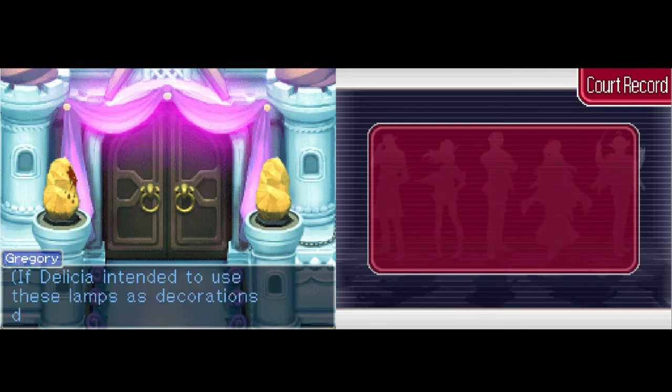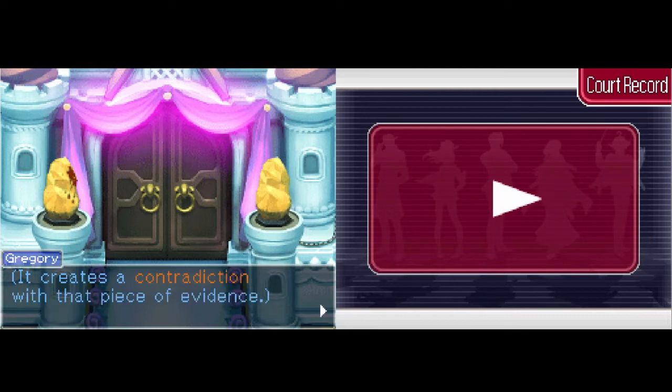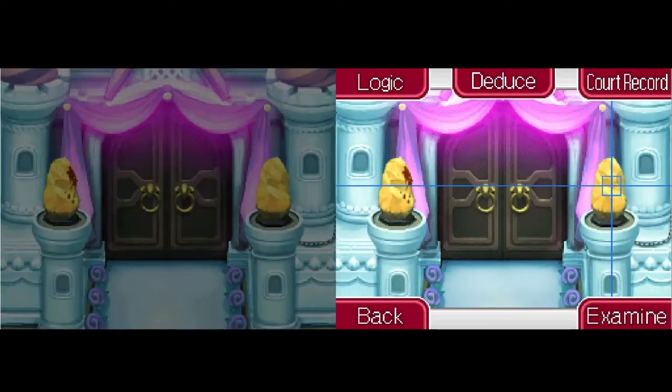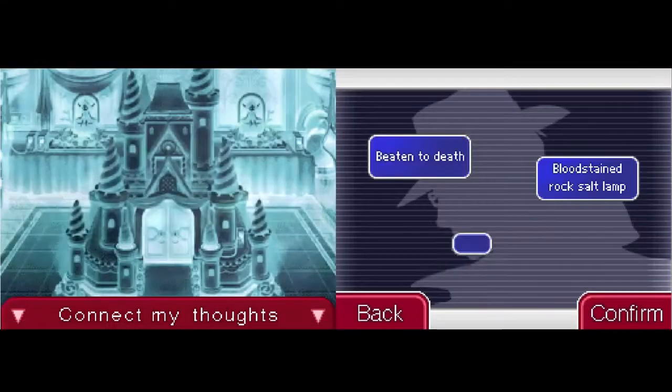If Delicia intended to use these lamps as decorations during the contest, it creates a contradiction with that piece of evidence. I need to deduce the contradiction in the scene. I need to combine some stuff.